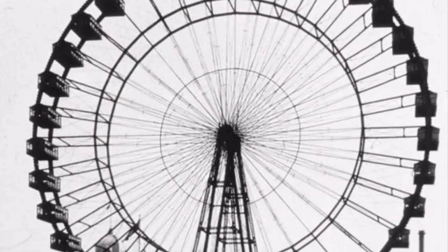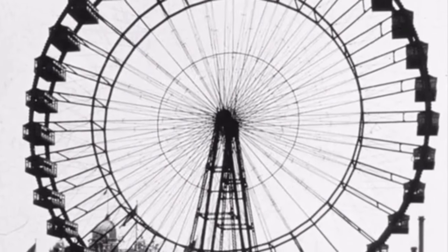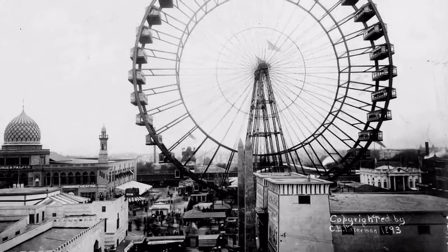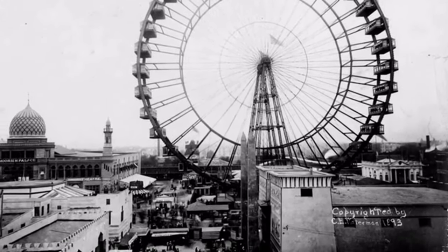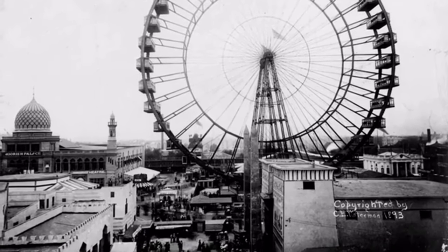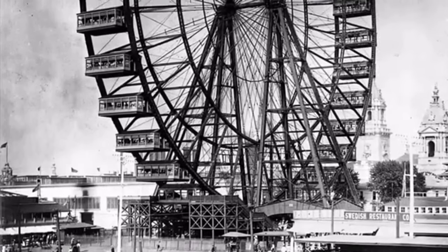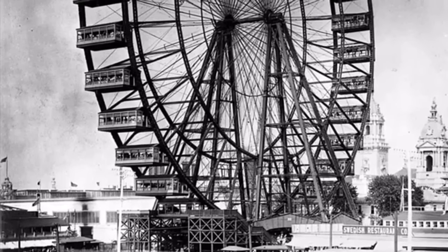Although world fairs were supposed to unite people from different countries, it was also an opportunity to show that your city or country was capable of wonder. One of these cases was the world's first ever Ferris wheel by George Washington Gale Ferris Jr. Ferris proposed the idea of a giant spinning wheel that people would be able to ride.